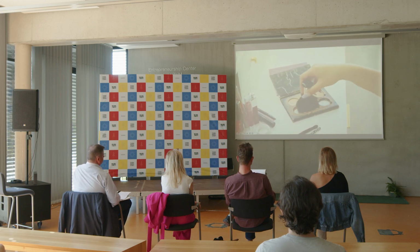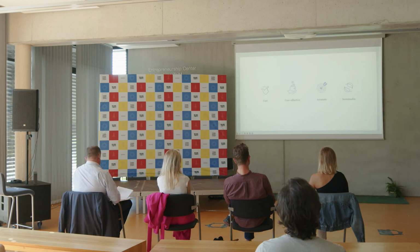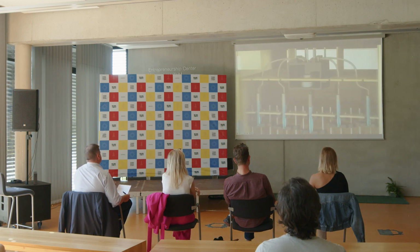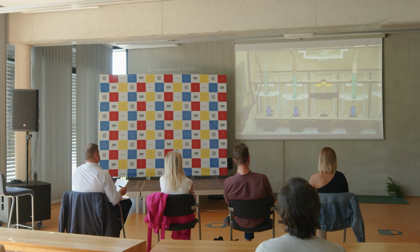They waste time and money on buying more and more, but even then the selecting of the right shade can be problematic and unsustainable. The innovative Beautecful technology has a fast, cost-effective, accurate, and sustainable solution. Firstly, you scan your skin tone. The sensor sends information directly to a mixing device. It calculates the proportion of each base foundation needed to achieve the target color.